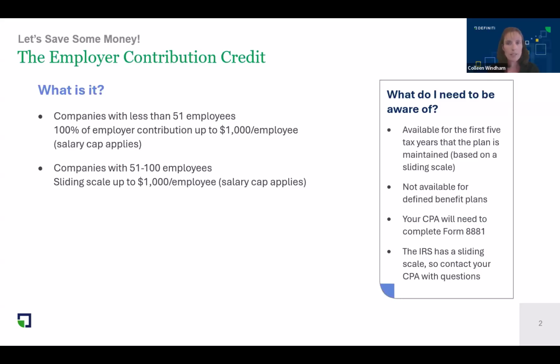Now, this has the same split as the previous item, where 0 to 50 is you can get 100% up to $1,000, and for the 50 to 100, it's a little bit less, but could still cap at $1,000 per employee.